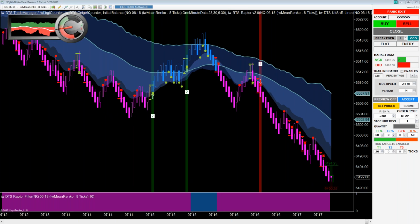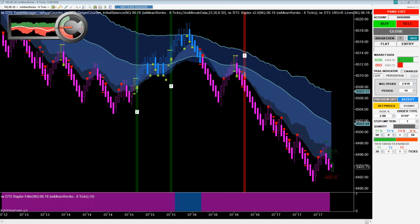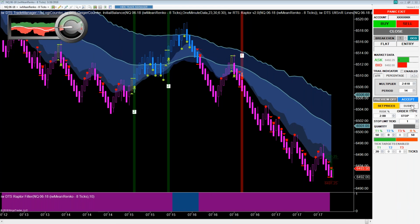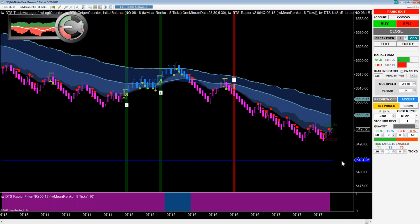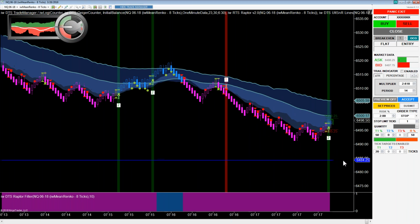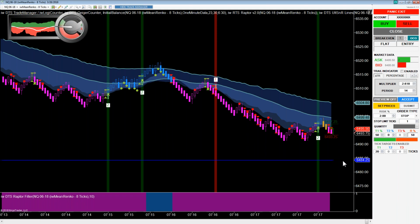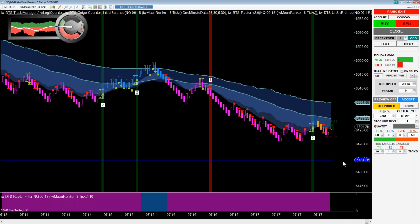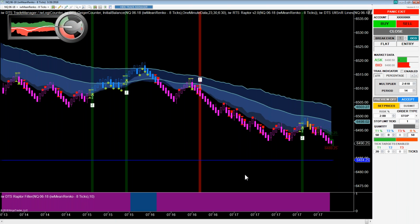Look at those signals. So what's the next stop below here? Well, 64.84. That seems feasible. Getting a little bit more sideways trading going on. Not quite as up and down as it was a mere 15 minutes ago.